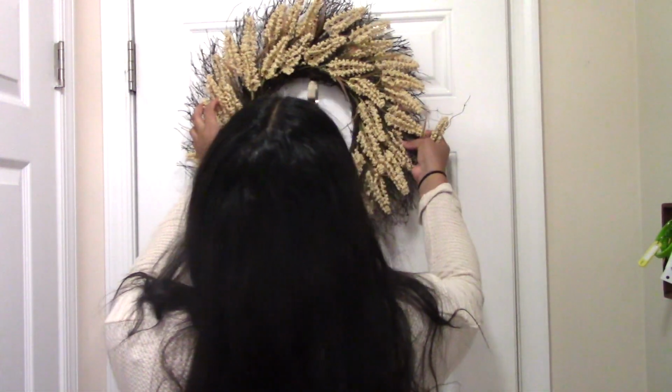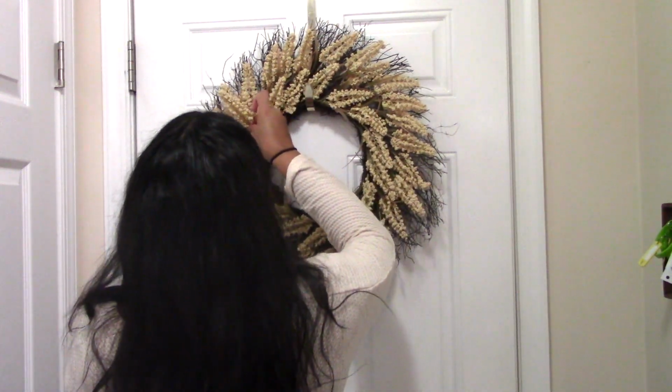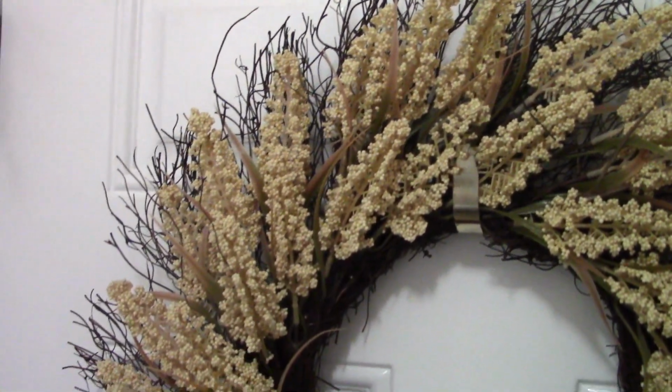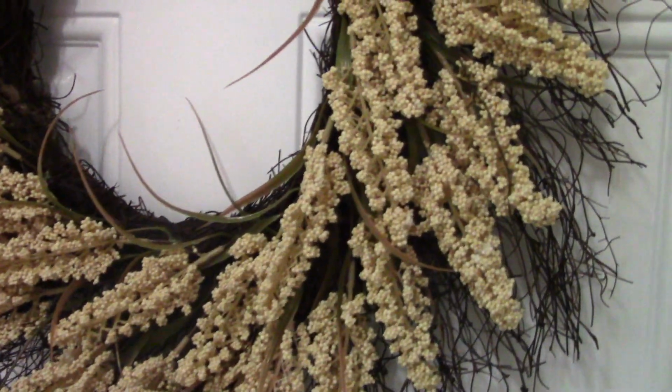And lastly, I'm going to hang this gorgeous wreath from TJ Maxx, right where we come in from our garage, and that is going to finish off the indoor fall decor and polish it off and just make it look really homey in here. Love this wreath. I think it's so beautiful, and love all the textures and the colors.